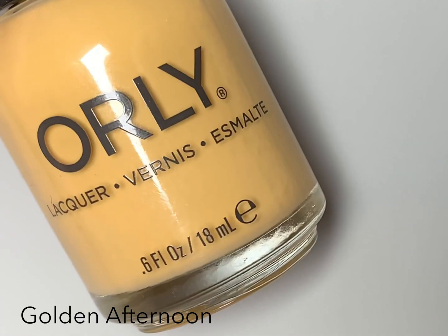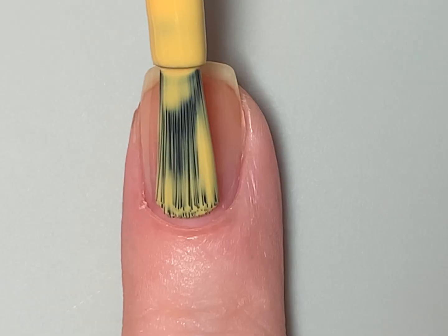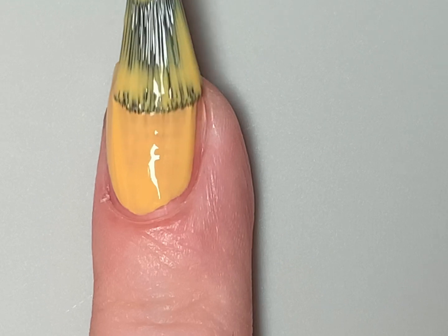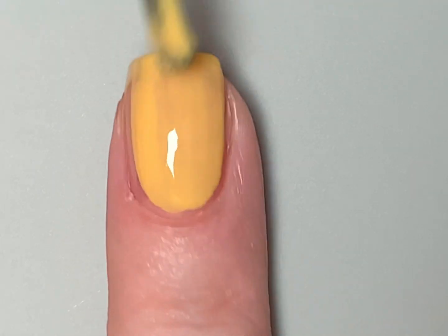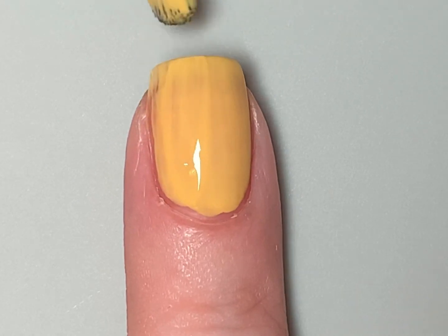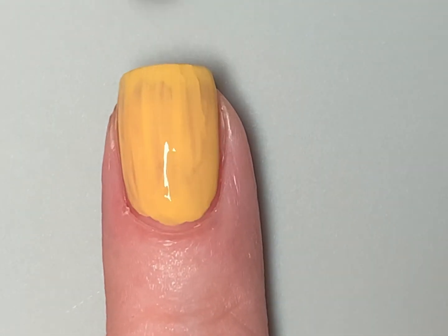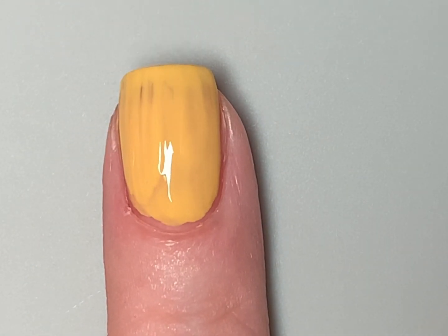Next up is Golden Afternoon, a buttercream cream. So this is one of the ones that I was the most excited about swatching because I'm always interested to see how a yellow cream polish is going to perform, and this one is amazing. I can't recommend this one enough. If you love yellows and you love a little bit of a softer yellow, then I think you will really enjoy this one.